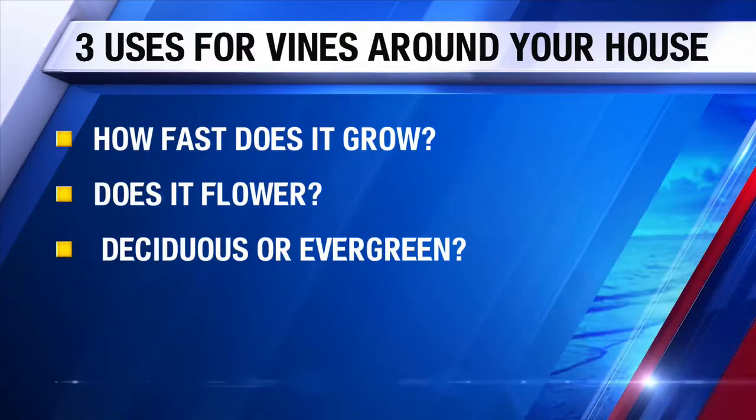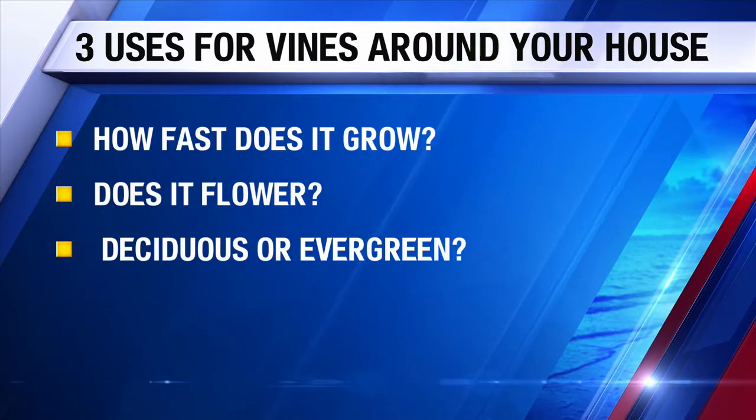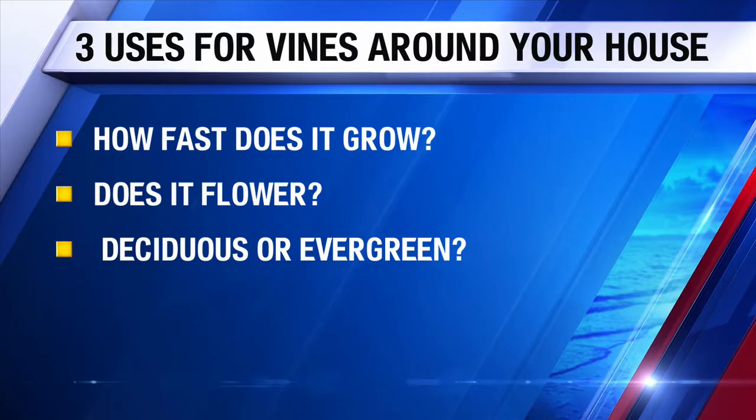All right. When you're trying to choose a vine, which one goes where, there are 3 questions to ask yourself. And the first one is, how fast does it grow? You and I were talking about wisteria before the break. It is beautiful. It grows that gorgeous purple flower. They grow super duper fast. Very, very, very fast. So you have to keep up with them. If you have a small property or just a little tiny space, you need to be careful about how quickly it will grow and how much it will grow.